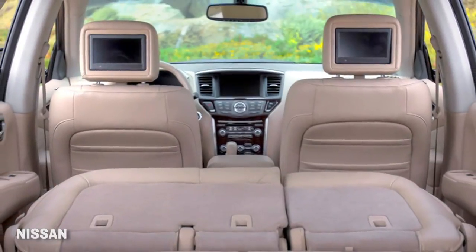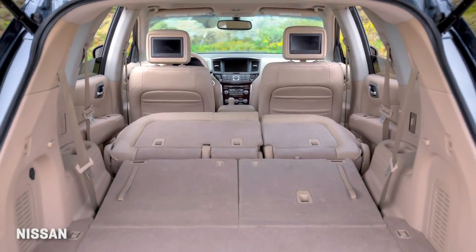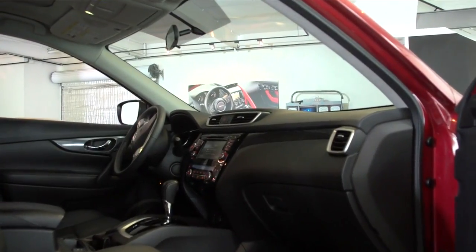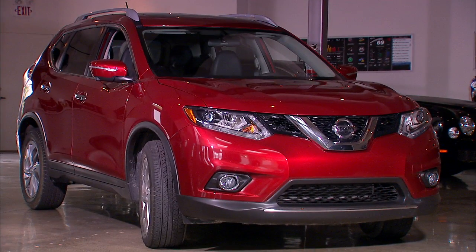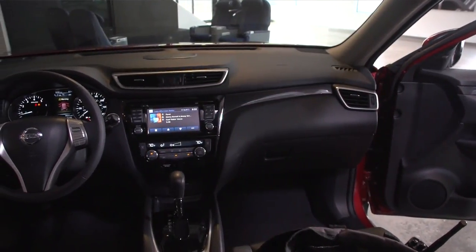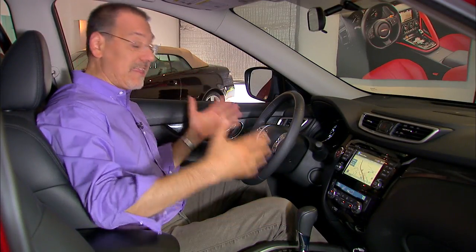You can easily put the second-row seats down to create a flat load floor, and they have this divide and hide stowage system in the back too. All of which are nods to keeping it practical and not just better looking. Now, inside the new Rogue, they've really redone the interior and the quality of the materials. They've really brought the Rogue up the minute you sit in here.